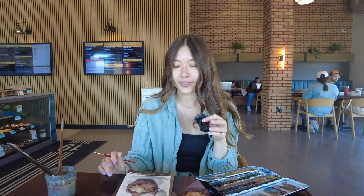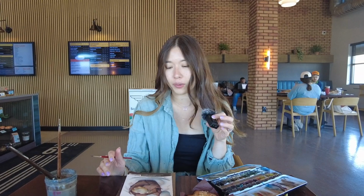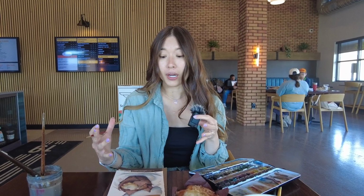Mugs are always a little hard for me to paint, but I'm happy with how this one turned out. It always helps to have part of the mug covered by something, so I have the muffin a little bit in front of the mug, and it helps when you don't have to worry about it being too symmetrical.